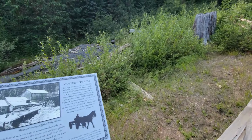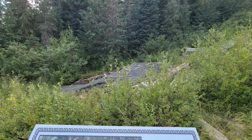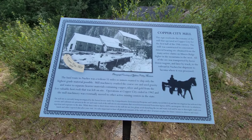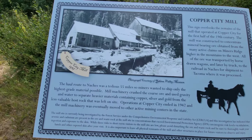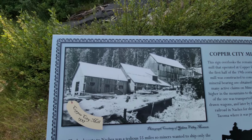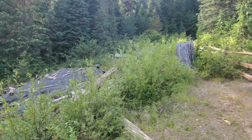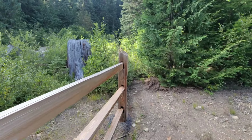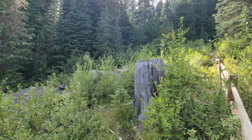So if my history's correct, this mill was a 50-ton mill, and it was put in 1934. There is, again, the interpretive sign that's here. And this is what the mill would have looked like. That sat right out through here. So obviously they did not like people climbing out on the mill site, so they put this split cedar fence up. Not that it will keep you out of the mill site, but we're going to take a walk to the top and see if we can get a better view.